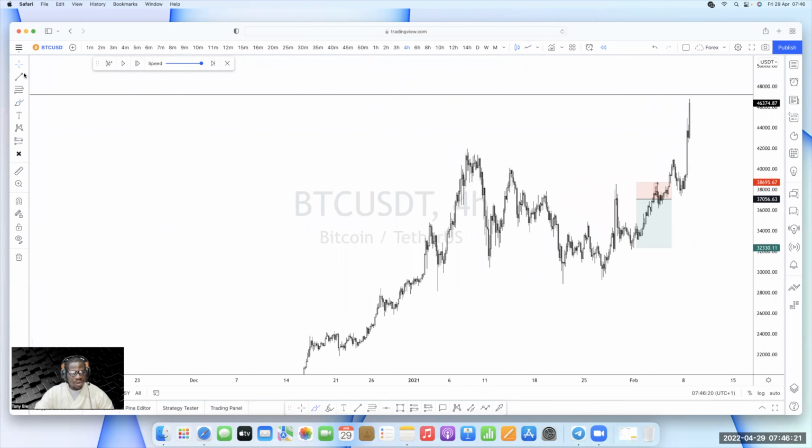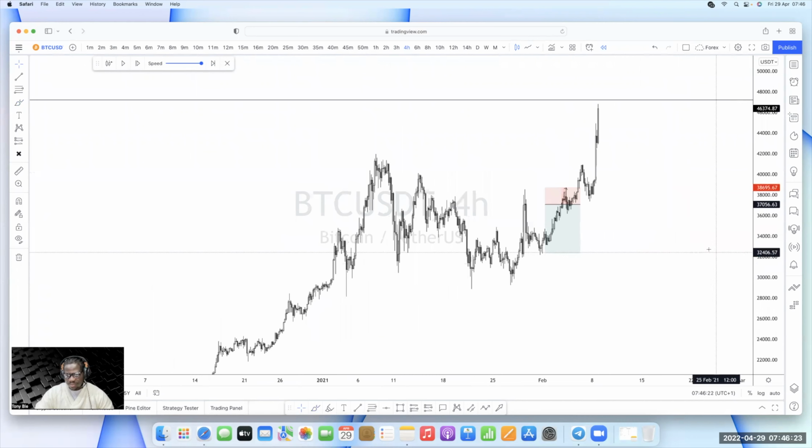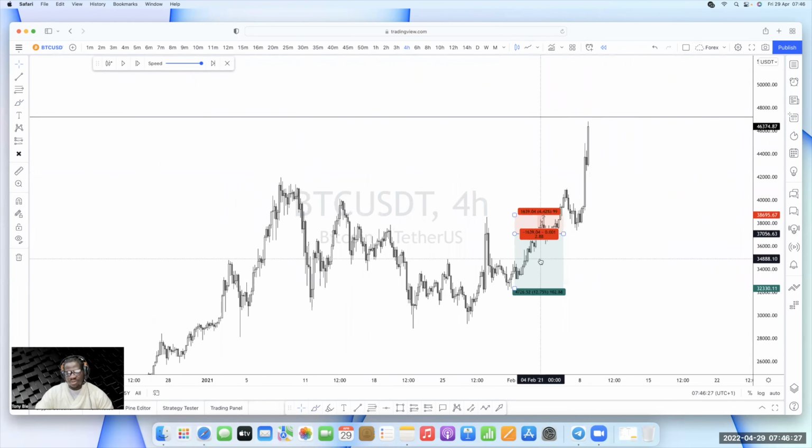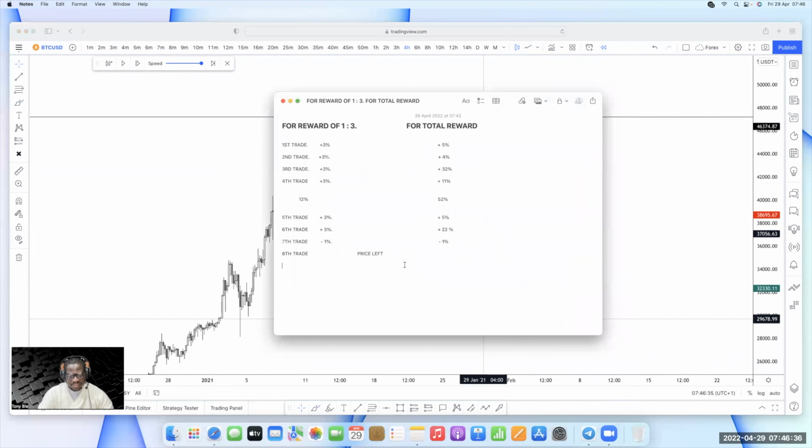I missed out on the range already. The break of structure was wrong. The range was wrong from what I can see. So we took a second loss on this trade. That's on Bitcoin. Okay, so from here, the ninth trade.